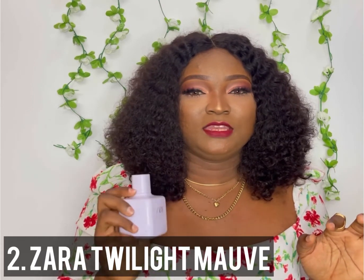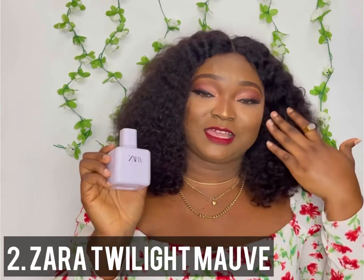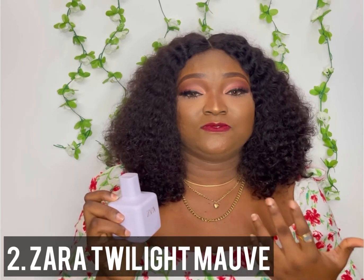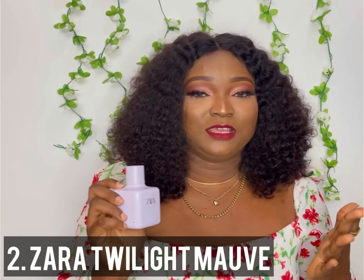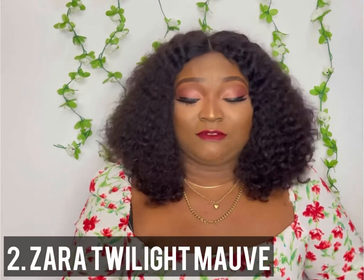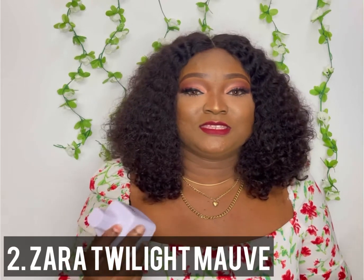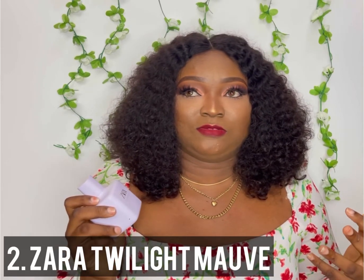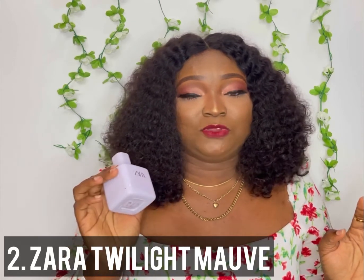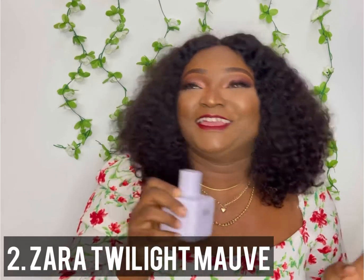If you know DKNY Be Delicious, this is what it smells like. This is exactly what DKNY Delicious smells like, and it's very distinctive. It's very fruity, and you know, has all those fruity notes in it, and I really enjoy this fragrance. It just gives me this confidence and this aura that the fragrance gives, and honestly, I'm not disappointed. That's why I made it to my number two spot.